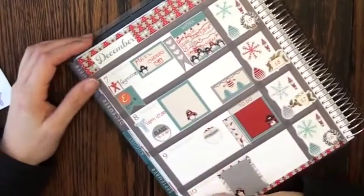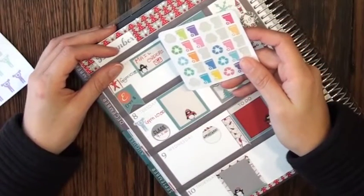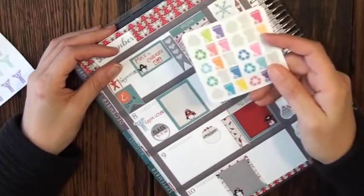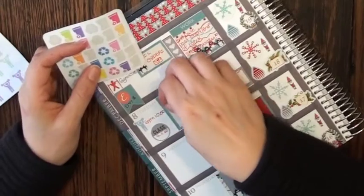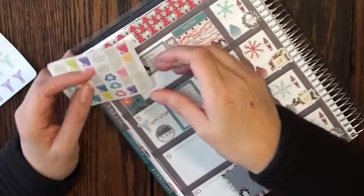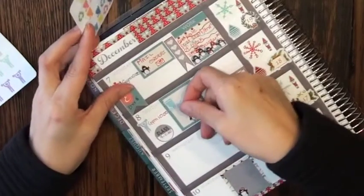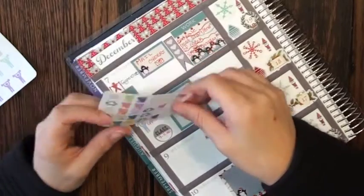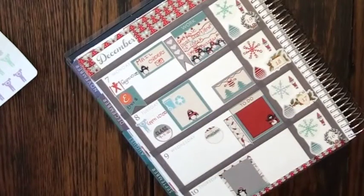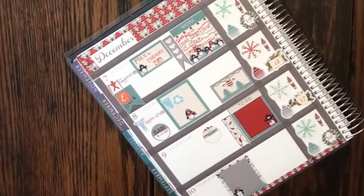Tuesday, this week we're gonna have trash and recycling. These were actually given to me as a rack, so I don't know who the original creator was, so I'm sorry I can't tag them, but they're really cute. I have a trash and recycling Tuesday. And then that is it for Tuesday. Wednesday, I have the gym at 9.